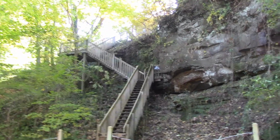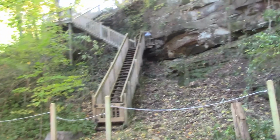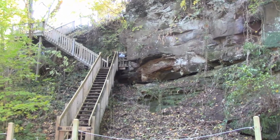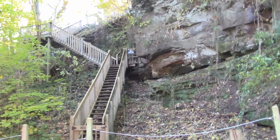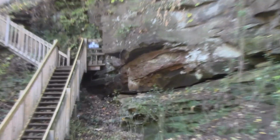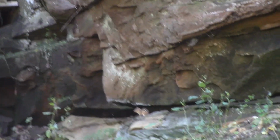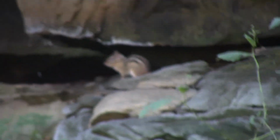Oh, look at that little chipmunk right there on the cliff. You know, he just went up in there. I'm going to zoom in on him. He's still up there. He's right up in there. Little chipmunk. See him? Yeah, let's get a little bit closer. There he is. Little chipmunk up in there.